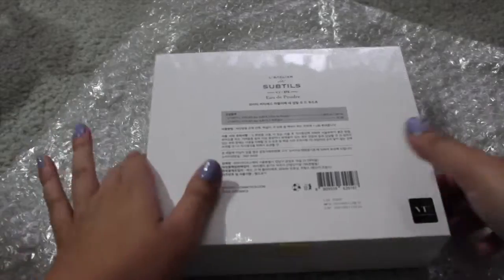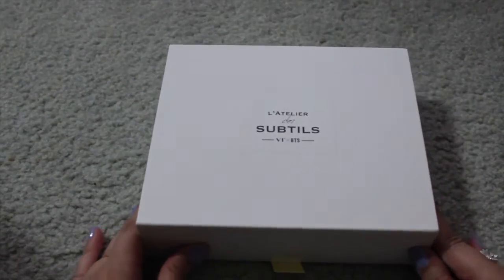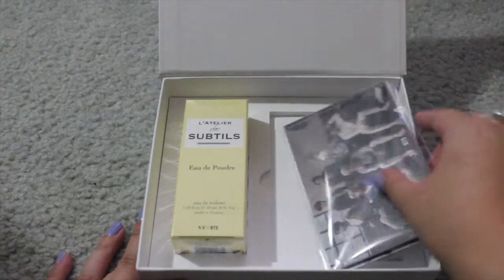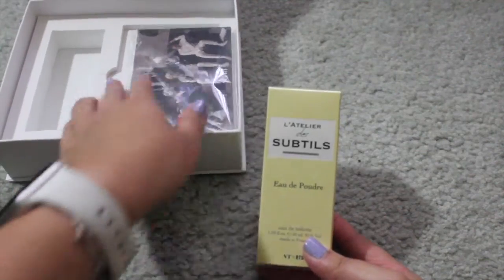Okay. Right, and this is just to smooth everything out. Okay, so this is what the box looks like. I'm just gonna go ahead and rip this open. Alright, so this is what the box looks like. Lift it up. And there we go. This is the photo cards. And then the perfume. If I can even open this. Alright, should we do a smell test first or open this first? I guess we'll do this first.